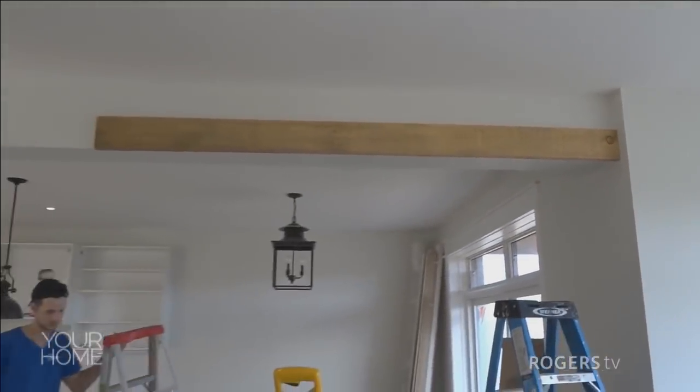This beam is too deep for the material that we're able to get, so we're making it kind of a double layered beam look just to hide the total depth of the beam, is what we're doing.